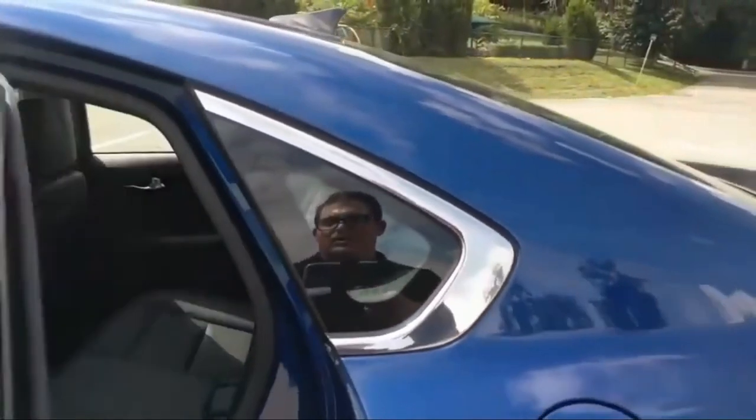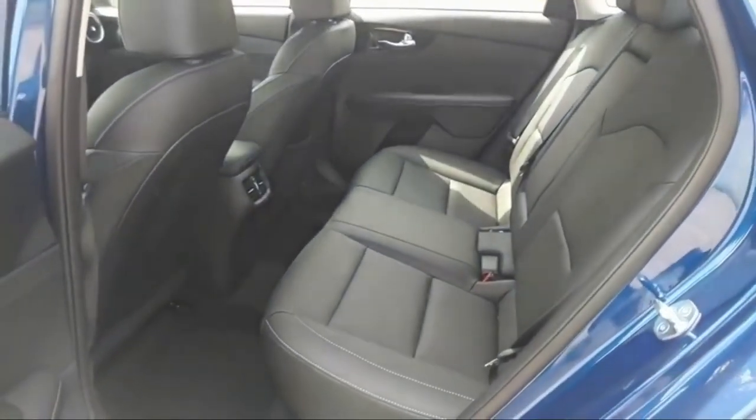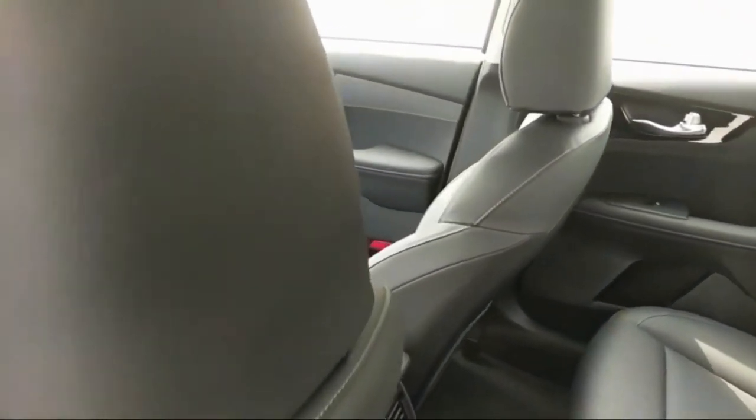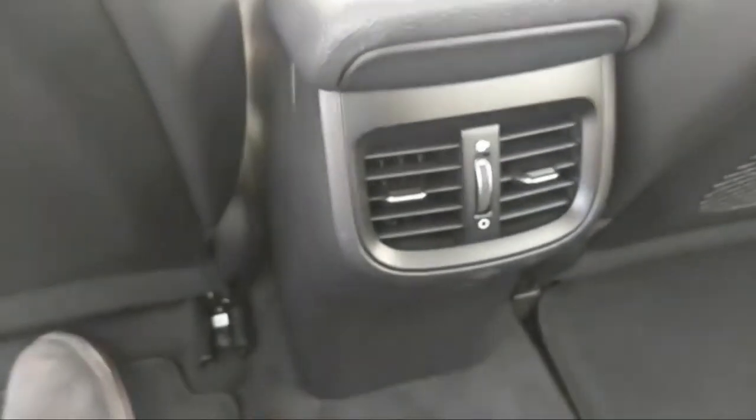I'm going to show you the back seat, which is pretty darn roomy. I haven't really had a chance to use it all that much, but I am going to sit back here and show you how it feels. Sitting behind myself, even in this small car, I have plenty of knee room. I have plenty of headroom as well. There is an air vent back here, which is pretty nice on a compact car like this.